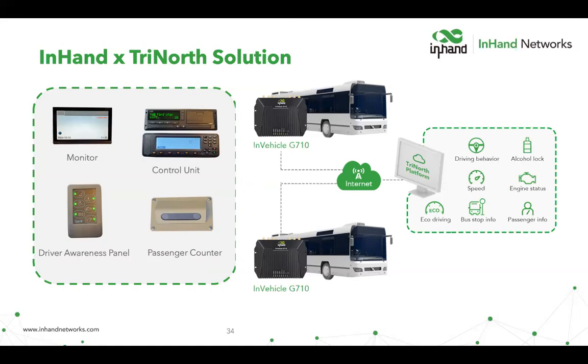So the end user customer can view from Trinorth's platform the driving behavior, the alcohol log data, the speed, eco-driving status, bus stop information, engine status, and passenger information, nearly everything. And this is all transmitted by our VG710. So in this way, we can see that we really met their requirements and solved the problem. We are also very grateful that Trinorth trusted us and gave us the opportunity to test our product, which at that time was at a very early stage. We did a lot of tests and a lot of work, and it turned out very well.